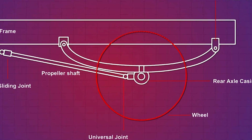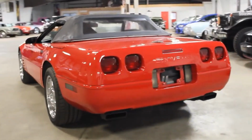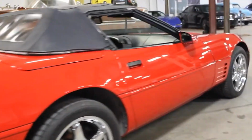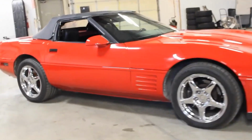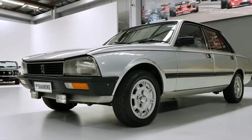But the torque tube was still in use in some automobiles, and the Chevrolet Corvette was known for its use of the torque tube to transmit power. However, locating a brand new American sports car in a British scrapyard was a challenging proposition. But as fate would have it, there was a car that still employed a torque tube setup, a car far more likely to be found in a breaker's yard, the Peugeot 505.